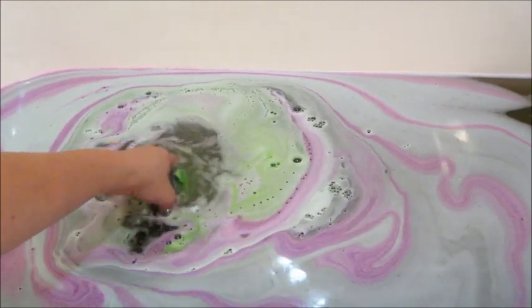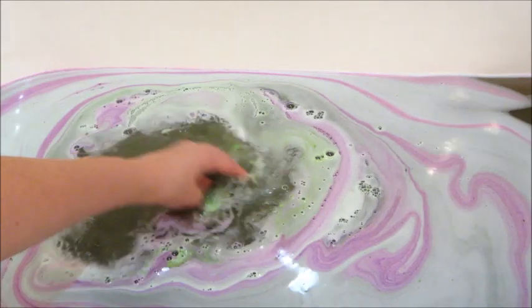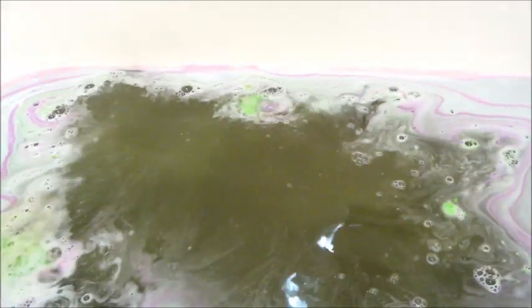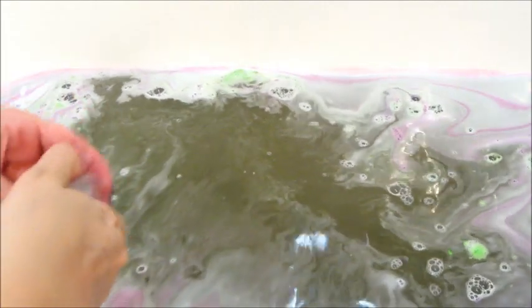But at this point, there was a lot of the bath bomb still left, but I could see the ring container, so I just went ahead and broke it free. And here's where the water kind of looks green, but I can tell you it was brown.